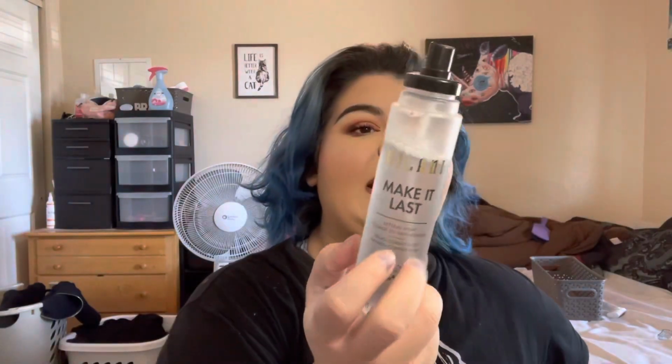in place. So I'm going to go in with my favorite Milani Make It Last setting spray. Did you guys know they came out with this giant ass bottle? And it's like $4 more. Here's the thing, I will gladly pay the $4 more because I love this and I barely use it. But I also have this little one right here. The funny thing is, I only use this one for wetting my brushes, and then I go in with this one to set my face. So I'm going to set my face.